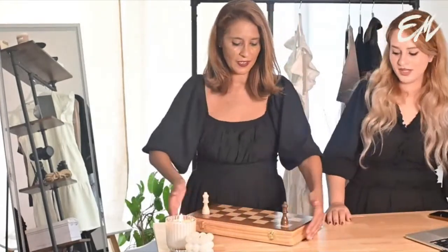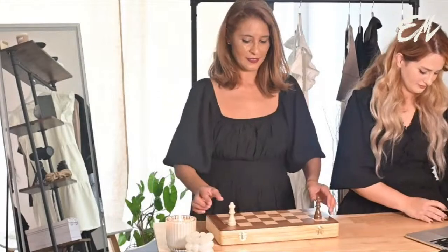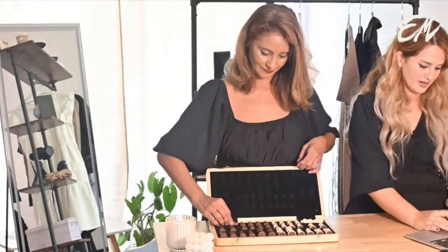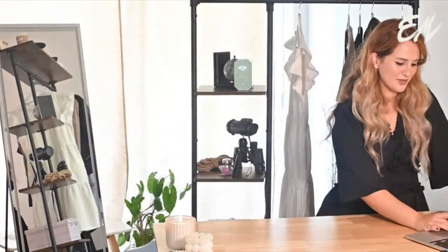That's gorgeous. We're going to leave this out on display, definitely. Wow. How elegant is this? Thank you so much. This is really, really amazing. We're obsessed. This has amazing quality. The walnut wood is so beautiful. I love this. Thank you so much, Chess Armory Store.